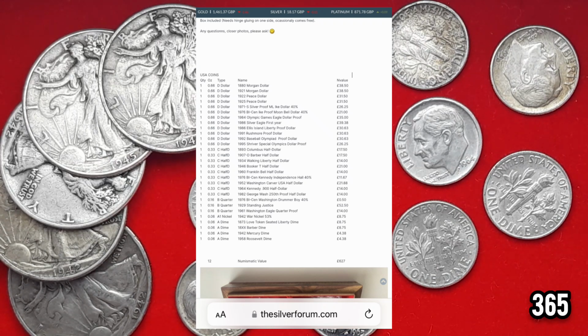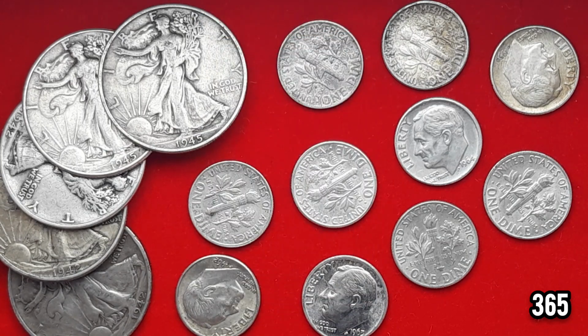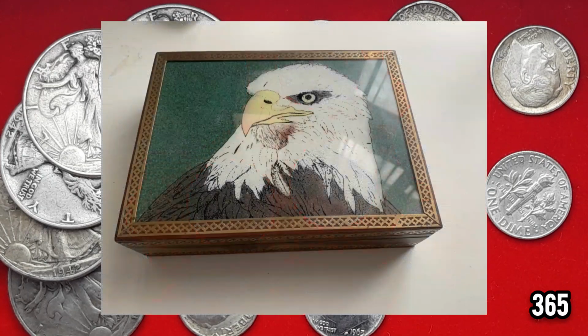Now I'm going to put some photos on the screen now to show you the collection. So the first one, this is a box that he said he bought on eBay, and didn't cost him very much, but he said he wanted something cool to store them in. So really nice box. Like straight away when I saw this first picture, it really appealed to me. I really like the sort of old-fashioned looking wooden boxes.